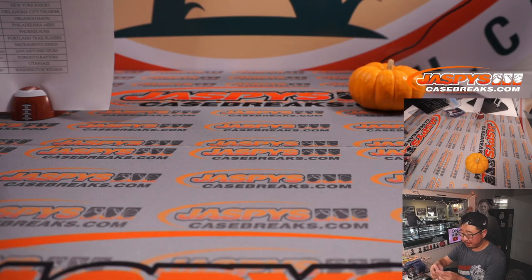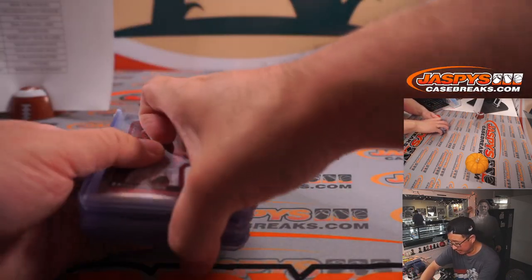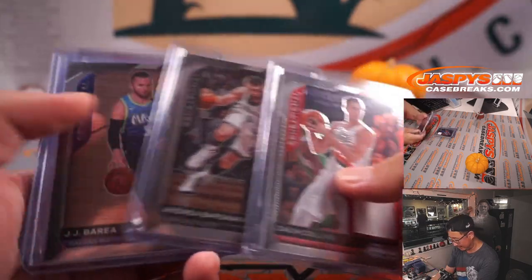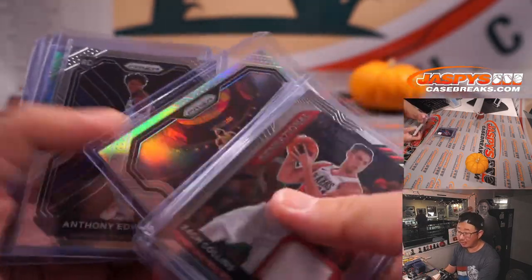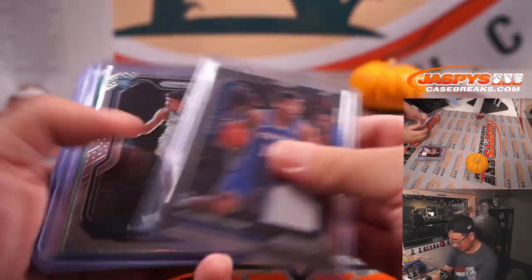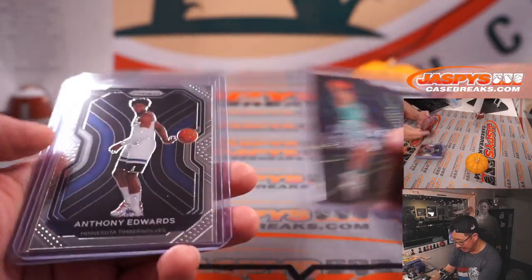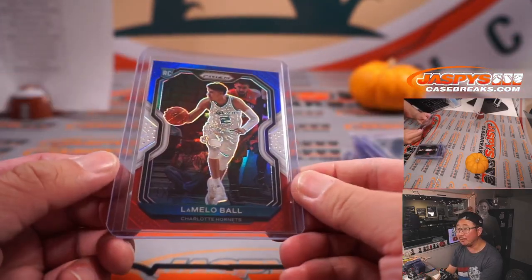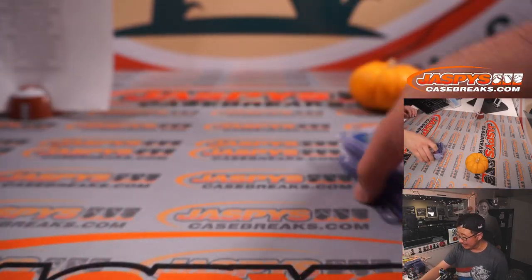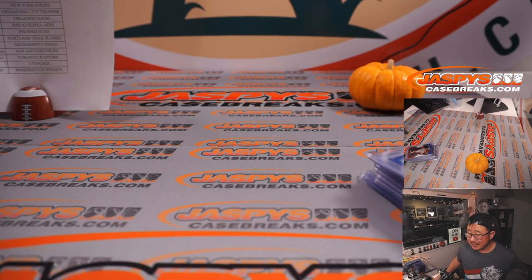Thank you, everyone. That was a nice Prizm basketball mixer featuring three of those cello pack boxes and five blaster boxes. Here's a quick little relic and other parallel recap here. Nice silver Anthony Edwards, base LaMelo, green Anthony Edwards, red, white, and blue Obi Toppin, and we got the red, white, and blue LaMelo Ball as well. So a lot of great stuff in addition to a lot of other green parallels, a lot of great rookies.